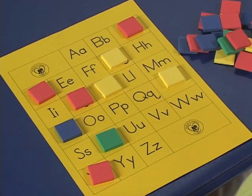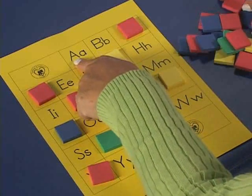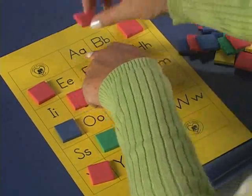Can you find the capital A and point to it with your finger? Alaska, Alabama, and Austin start with a capital A. Here is a capital A. Now put your colored square on the capital A.